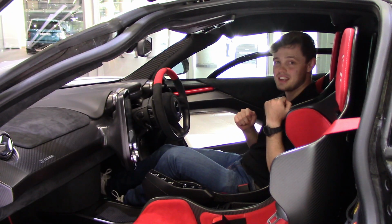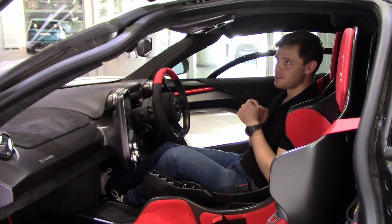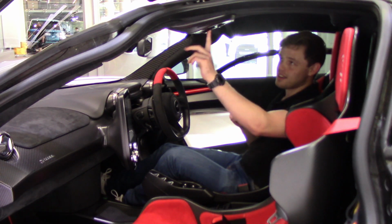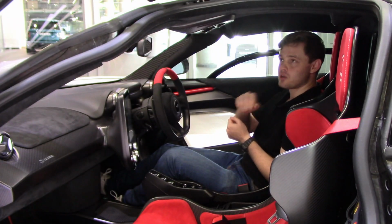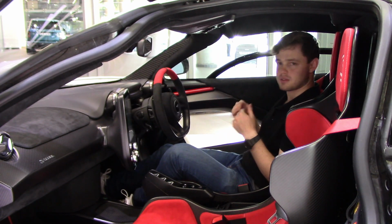What makes the Senna even more cool, however, is the fact that the start motor and the door handles and the window switches are not located here in the center console or here next to the door, but rather up here, like, I don't know, a fighter jet, which, you know, didn't have to be like that, but it's very, very cool.